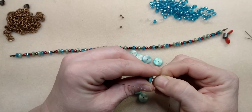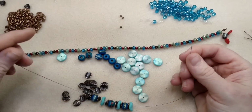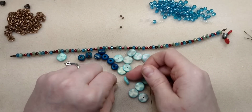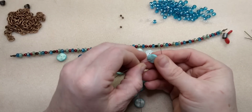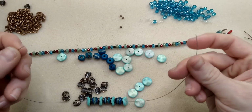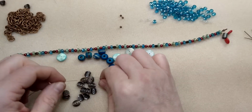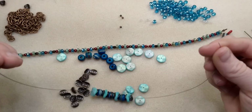Why aren't you going on? Your hole is stopped up. Okay, let's get a different one. Putting on the ripple bead. Just like this. It's not as easy as you would think. Some of them have paint in the hole. And then I am curving away from the ripple bead with my spacer. Okay. So just like that.